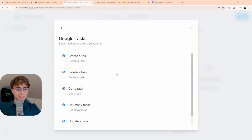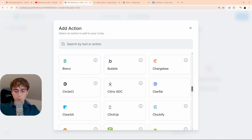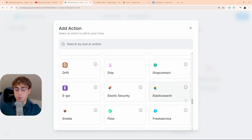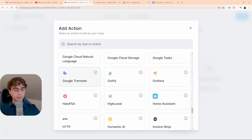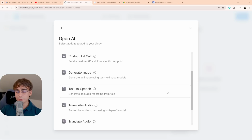We've got Google Tasks: create a task, get a task, update a task. You could probably have this thing work just based off of Google Tasks, so you could remotely operate it from the Google Tasks app. That's a possibility. Google Cloud Storage, Natural Language, Google Translate. We've also got OpenAI in here. Some of these are a little outdated.